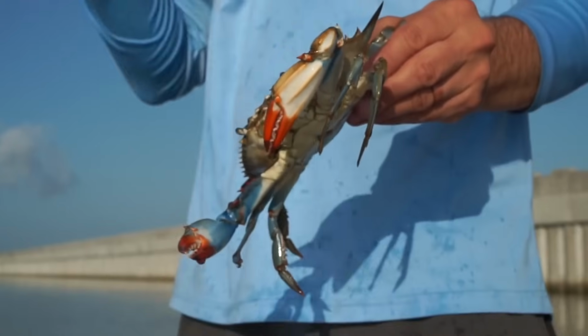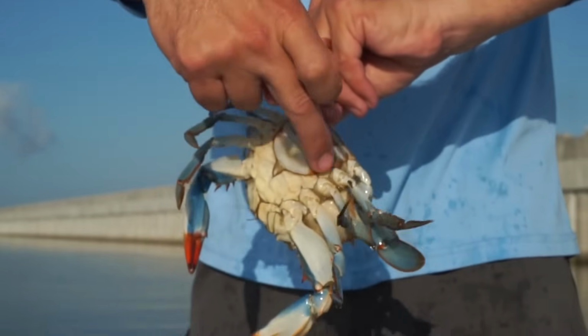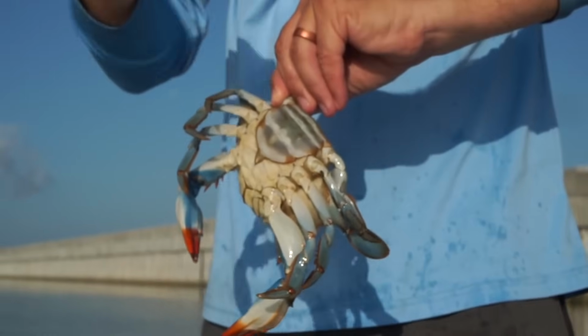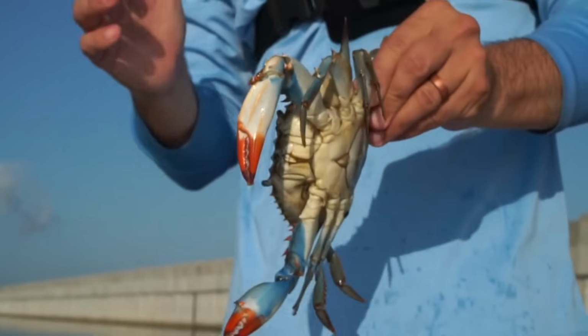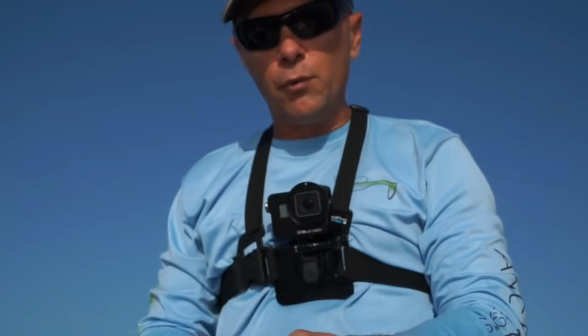All right, so locals will definitely know this, but the way you tell a female crab from a male crab is by the apron. Females have a wide apron. They use this to carry their eggs. Actually, each female only mates one time in her life, and she carries the sperm from the male for her entire life. Females, in my opinion, are the tastiest crabs. Definitely tastier than males. Males are delicious too. You can't go wrong with any crabs, but I love catching females, particularly when they're full.